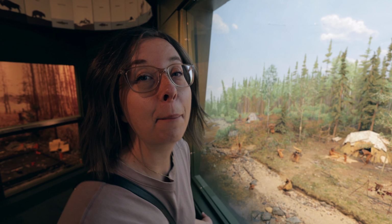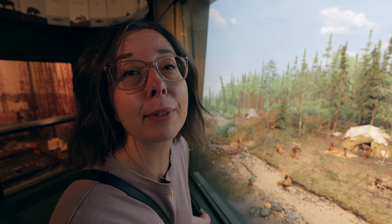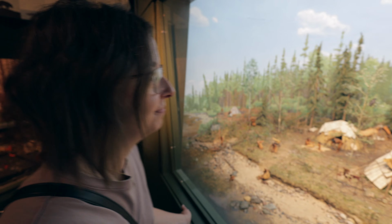Visual storytelling is often the best kind of storytelling, and the Manitoba Museum does it really well through dioramas like this one.